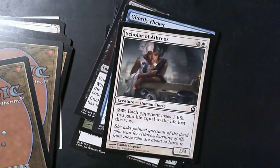Ooh, look at you, Scholar of Anthros. Arthurios, whatever. Each opponent loses 1 life. You gain life equal to the life lost this way. Okay, so basically, I'm stealing 1 life force away from my opponent in a really weird kind of way.